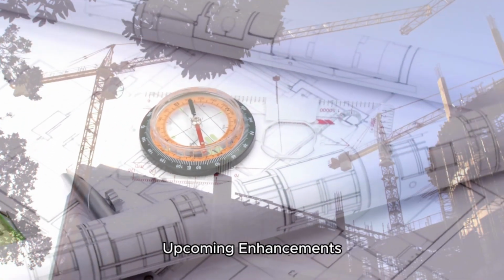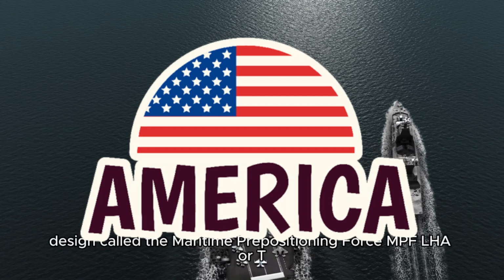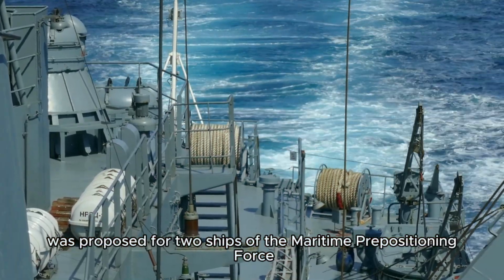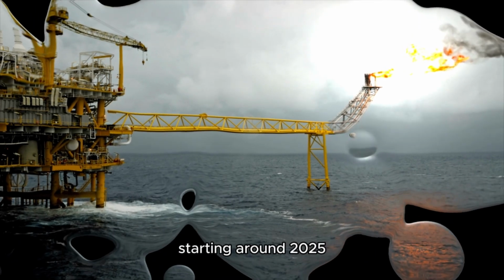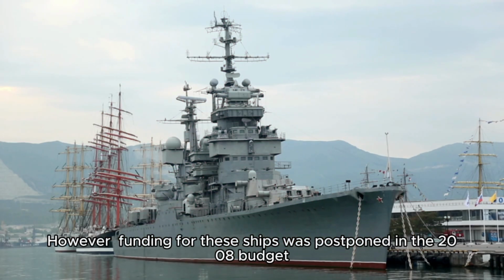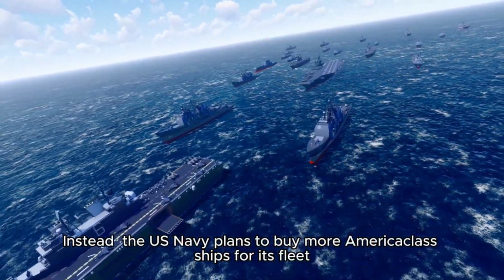Upcoming enhancements. A modified version of the America-class design, called the Maritime Prepositioning Force MPF(F) LHA or T-LHA, was proposed for 2 ships of the Maritime Prepositioning Force. This concept aims to create a sea-based platform to support operations starting around 2025. These ships would be crewed by civilians from the Military Sealift Command and would not have weapons. However, funding for these ships was postponed in the 2008 budget. Instead, the US Navy plans to buy more America-class ships for its fleet.